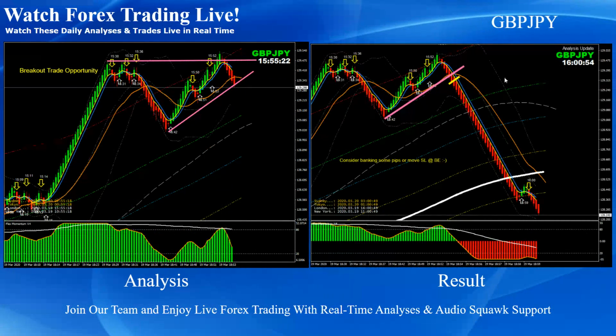Pound Yen, pretty straightforward, as I mentioned to you, because the price on Pound Yen, Pound Swiss Franc, and Pound Dollar reached the extreme and reached a certain level in 4 hour. That's what I explained to you guys, to look at the breakout. This was a pretty straightforward, beautiful breakout.